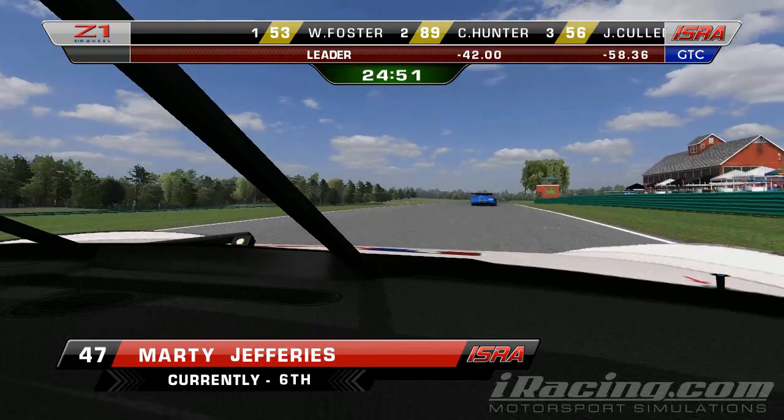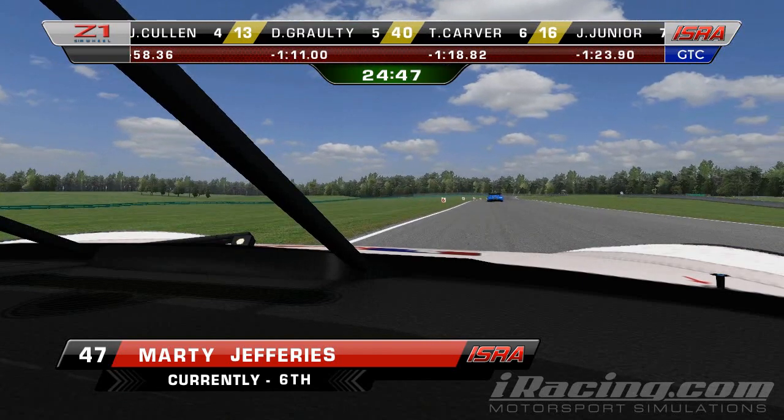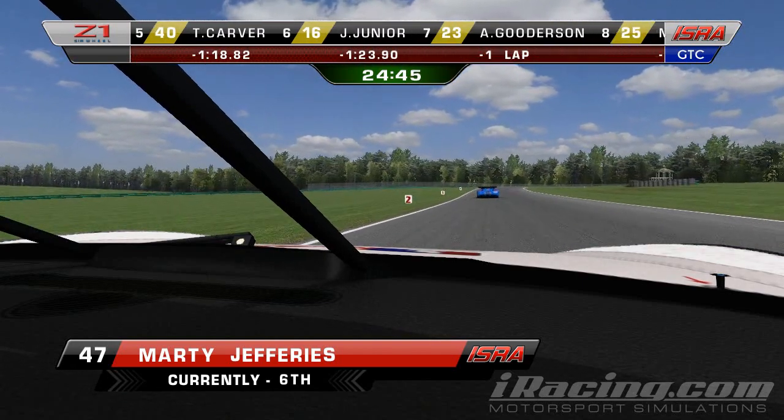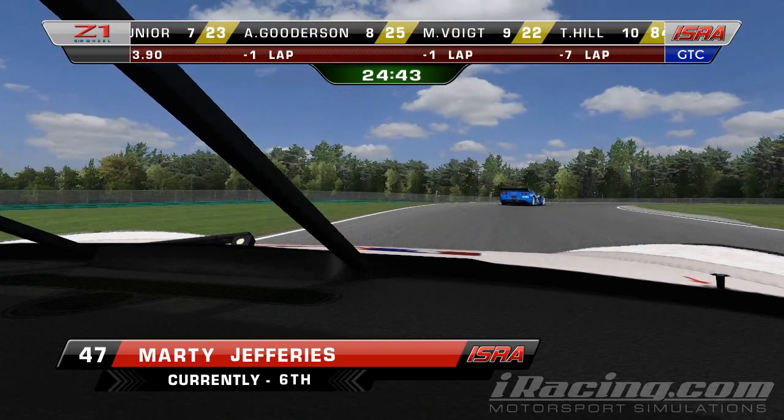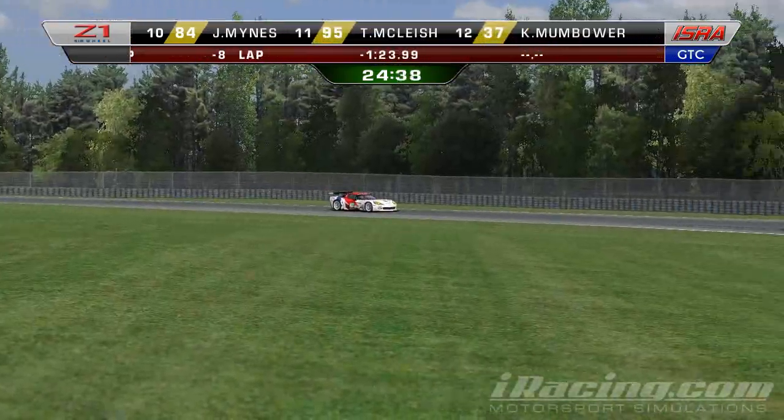And Jeffrey's just letting Palacio by. That must have been, yep, that was for lapping. Oh, his dust kept up by Palacio there as he went around, two wheels on the grass trying to get around him.